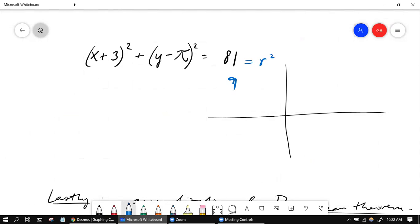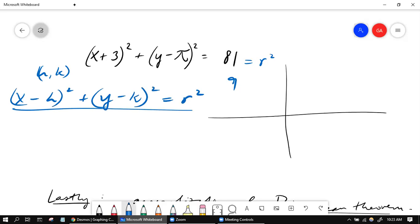So 9. And instead of transformations, you can think of these points as defining the center of the circle. So there's a more general form to describe the center. Say the center is given by the points H and K. So H, K is the point of the center of the circle. You can think of the equation of the circle then as being of this form. This is the most general form of the equation of a circle in Cartesian coordinates.